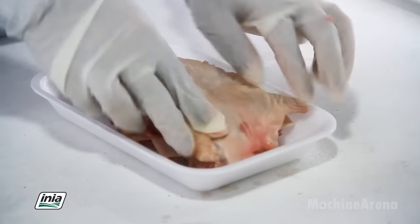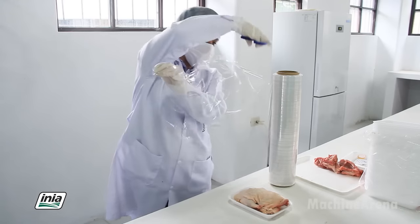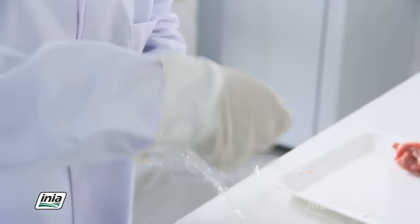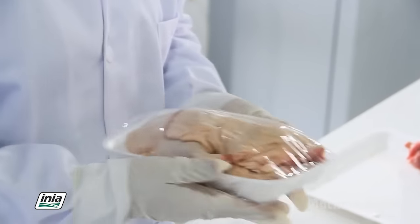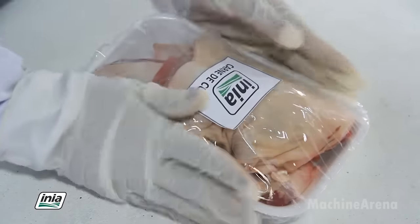A comprehensive health check is mandatory, encompassing a thorough examination of both the shell and organs. Favorable results lead to a declaration of suitability for human consumption, accompanied by the appropriate seal. Non-compliance triggers confiscation.